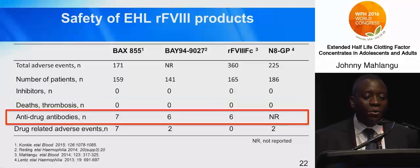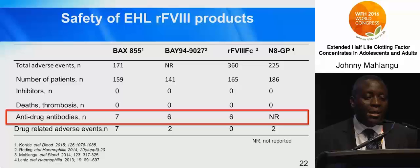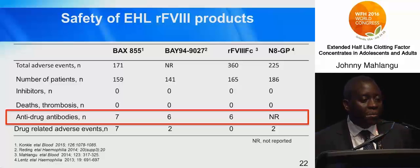There were a few patients that developed anti-drug antibodies. These are non-neutralizing antibodies, and safe to say that none of the patients that developed non-neutralizing antibodies were taken off the study because that did not impact on the clinical efficacy of the product in the various patients.